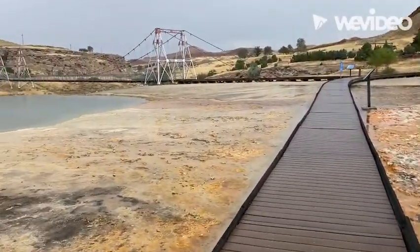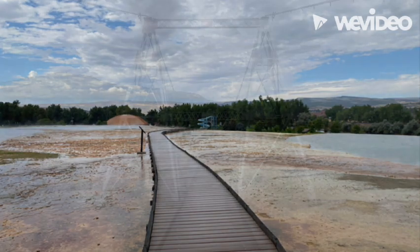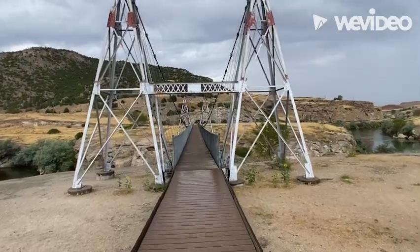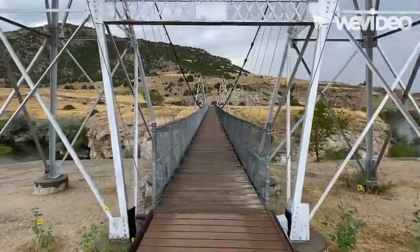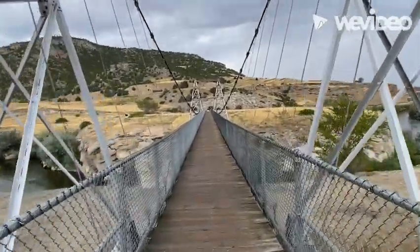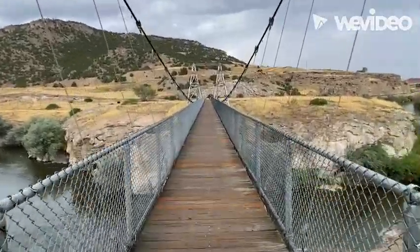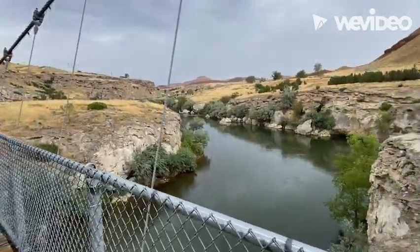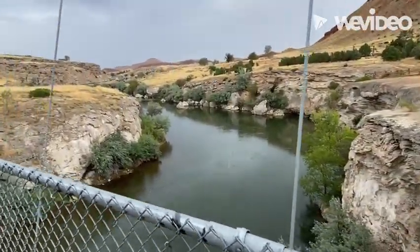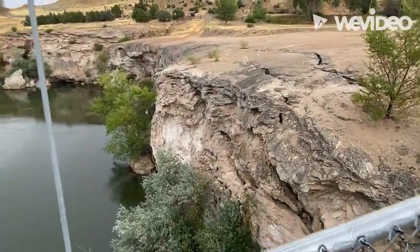I'll head over to the bridge. Heading over the swinging bridge here. Be interested to see how much give it has. Oh, hardly any give. Pretty stable. Got the river below. I think that's the Elkhorn River. Lots of travertine. Look at all the travertine on the edges. Very cool.